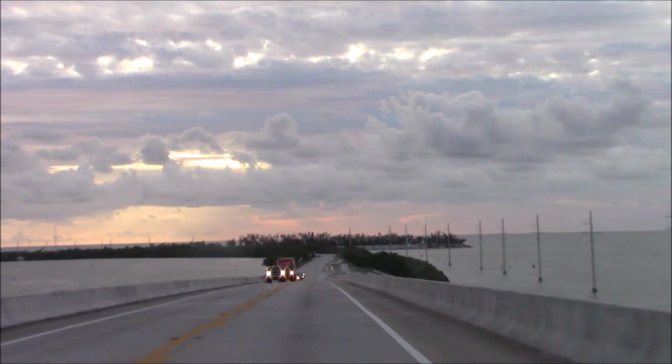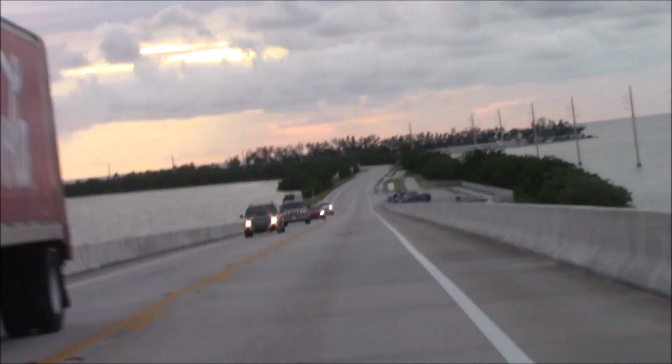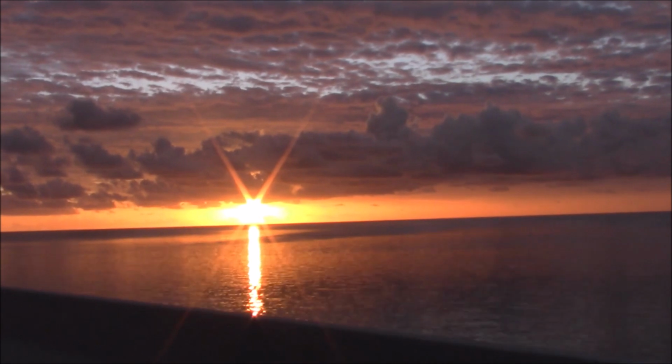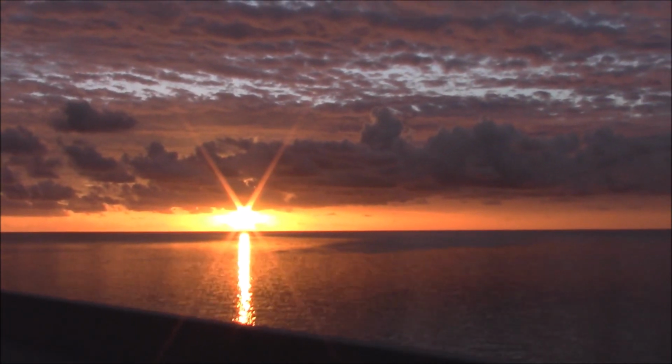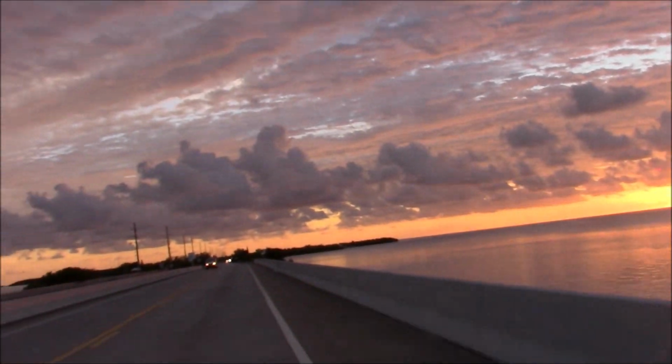After a glorious 2-hour tour out at sea, we got back on Highway 1, aka the Overseas Highway South, and drove to our final destination, Key West, and along the way stopped off to watch the amazing sunset.